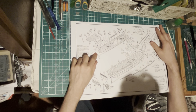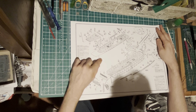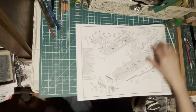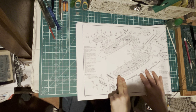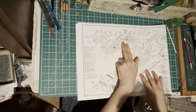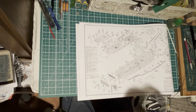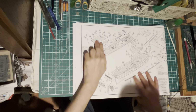So of course you got your, I want to say this is your main part of your main deck. Yeah, so this is part of the main gun deck. So you have, it's showing you one of your lower gun decks. Then you have your main gun deck showing you everything that goes on top of it. Have your ladders, your railings, these relatively, shall we say, posh. Yeah, I'll go with that. Posh looking barriers.